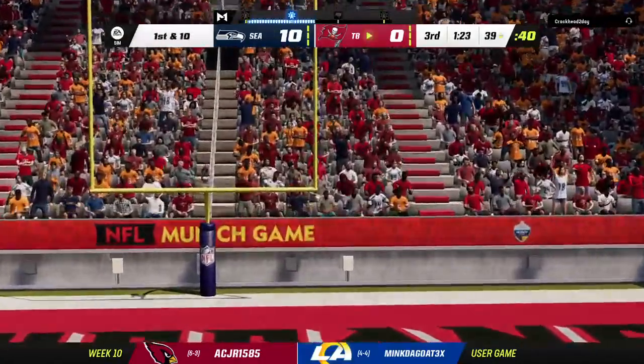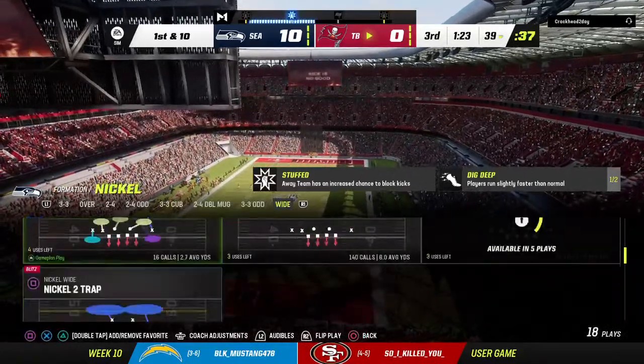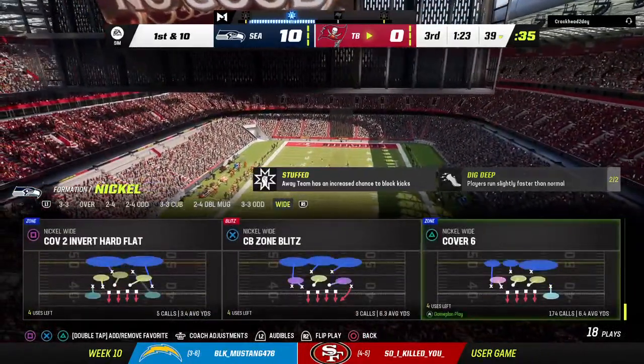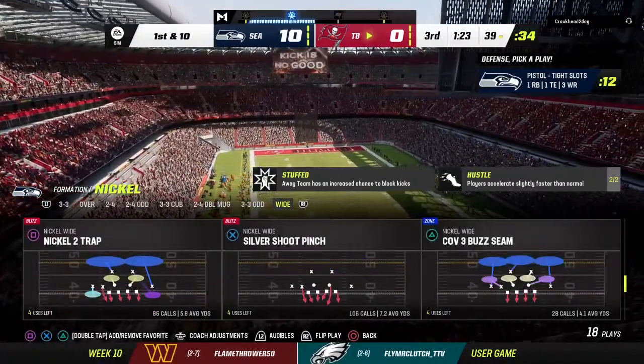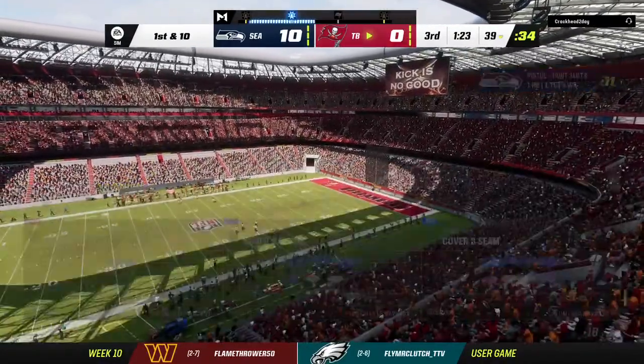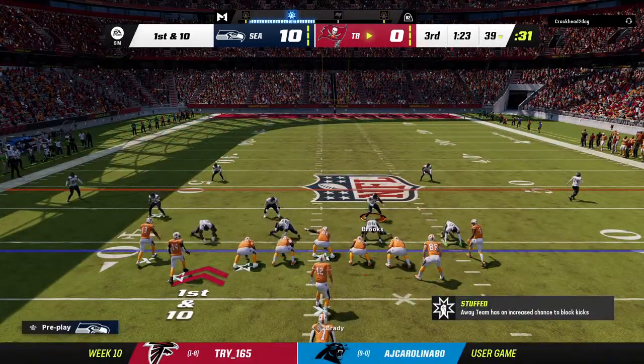And that hits the right upright and caroms away. It's no good. And the lead will hold at 10. So plenty of leg, but it's the accuracy there that lets him down. Yeah, he hit it really well. I think this might have been good from 55. But you'll see it just conk off that upright. And they're denied a chance at 3 points.